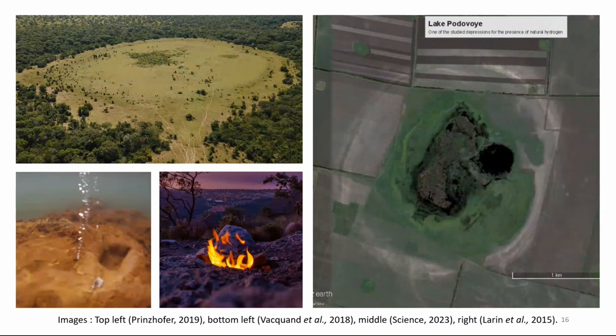I'll just caveat that with, seepage through bedrock fractures is not always shown as flames, but in some examples, the more extreme examples, that is how it looks.